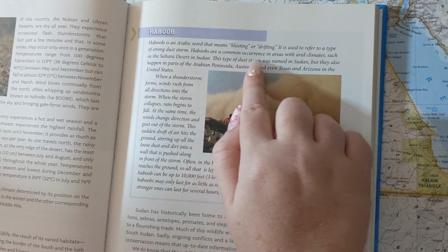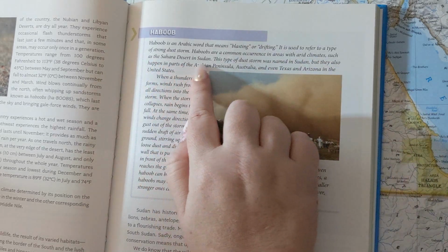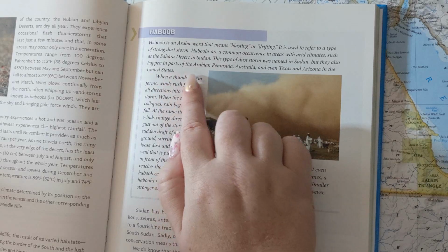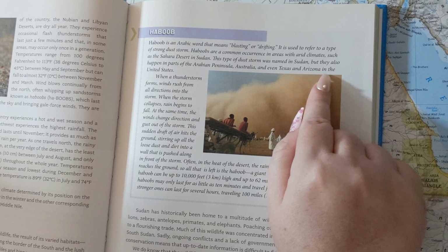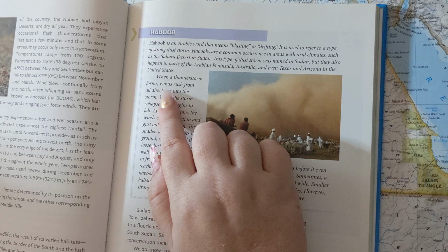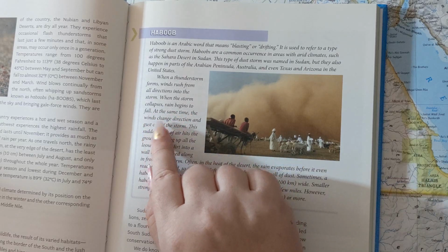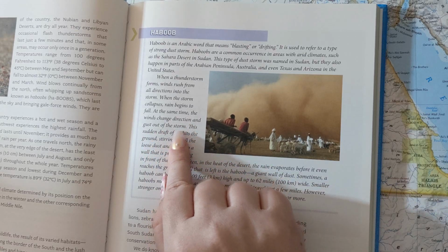Haboobs are a common occurrence in areas with arid climates, such as the Sahara Desert in Sudan. This type of dust storm was named in Sudan, but they also happen in parts of the Arabian Peninsula, Australia, and even Texas and Arizona in the United States. When a thunderstorm forms, winds rush from all directions into the storm. When the storm collapses, rain begins to fall. At the same time, the winds change direction and gust out of the storm.